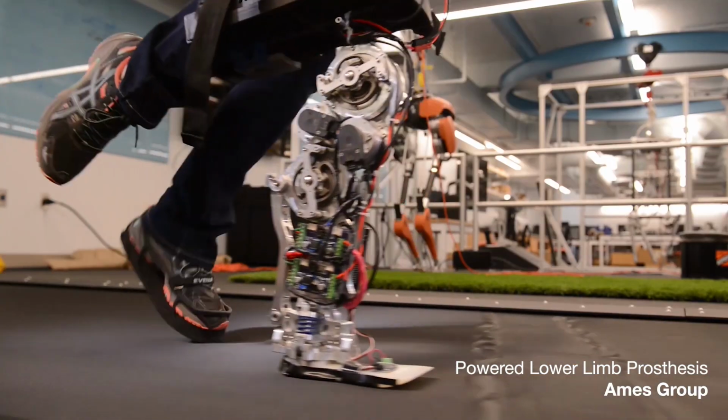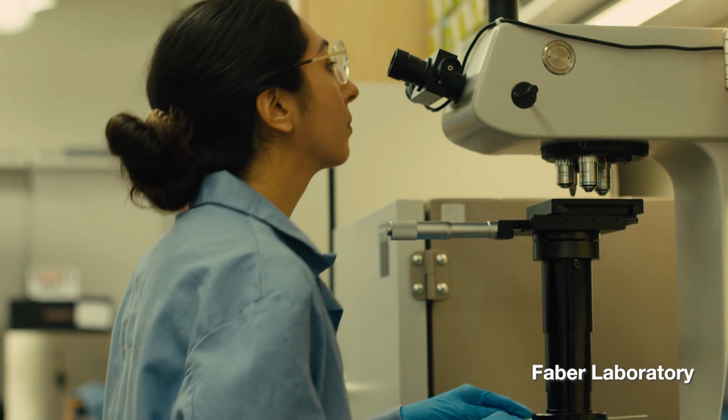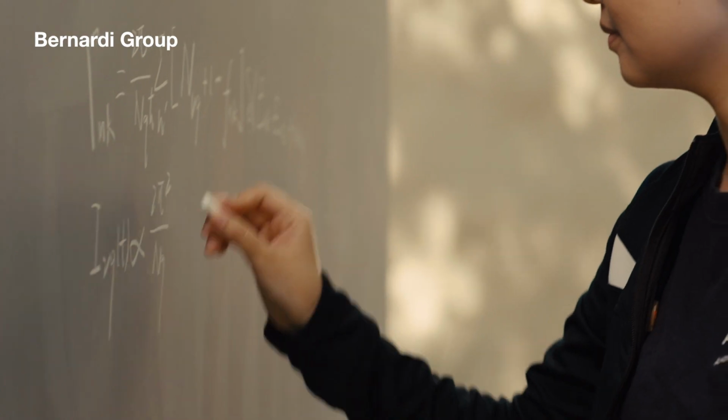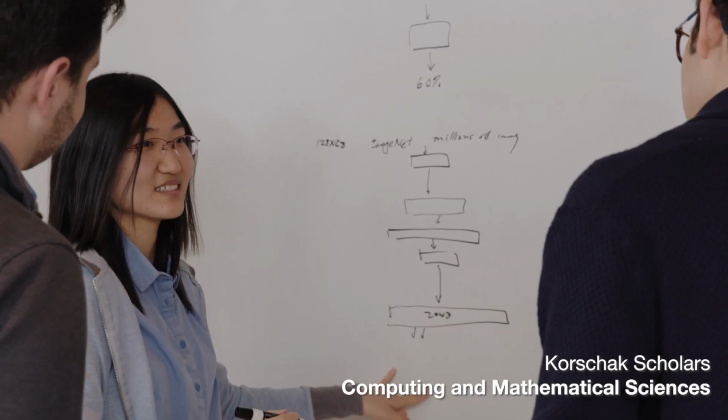When you look around the Division of Engineering and Applied Science in particular, I think you see a disparate array of topics, but you see very many people working at the interface between them. And so that allows us to tackle problems in a way that is new and extremely exciting, where we fuse these ideas from different parts of the campus.